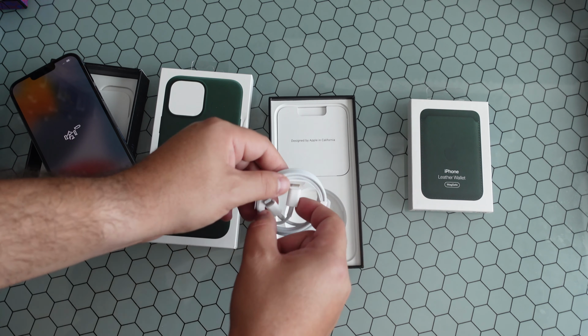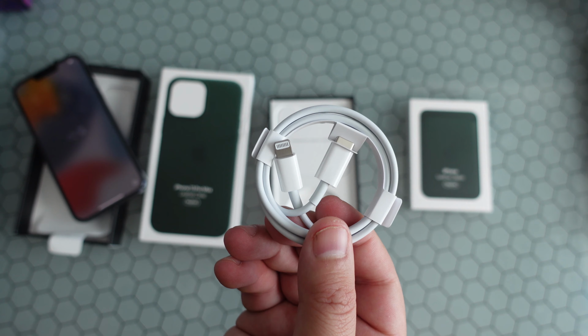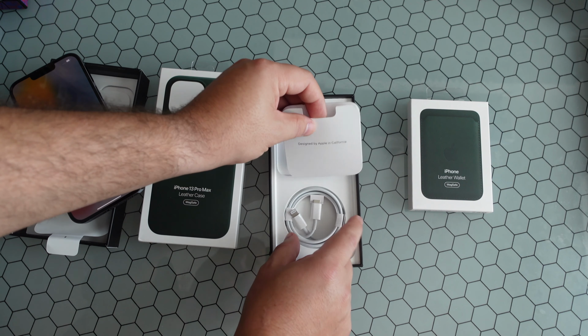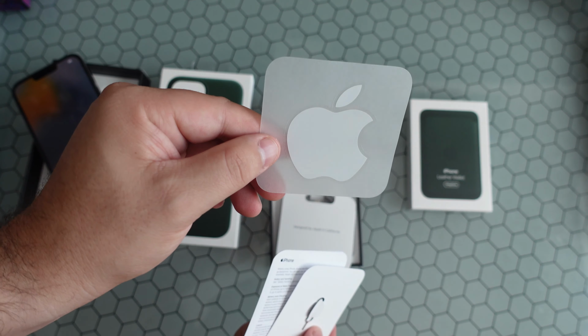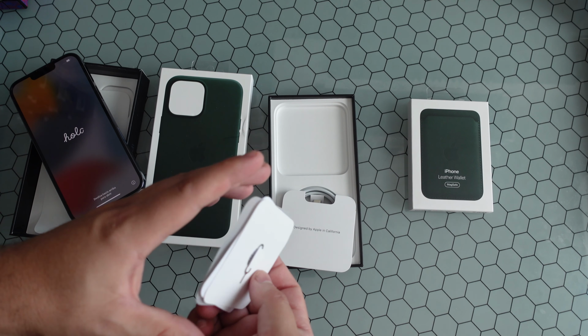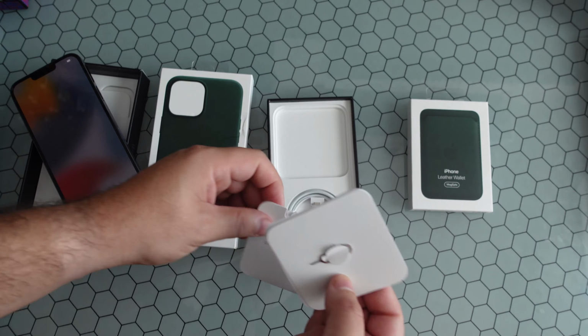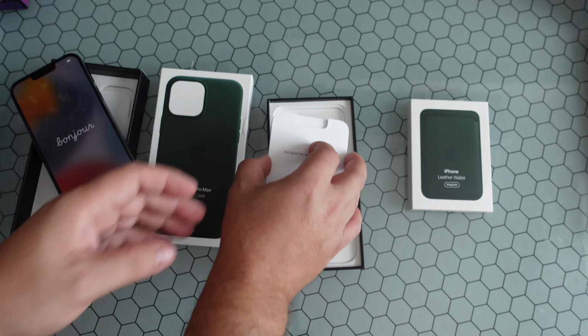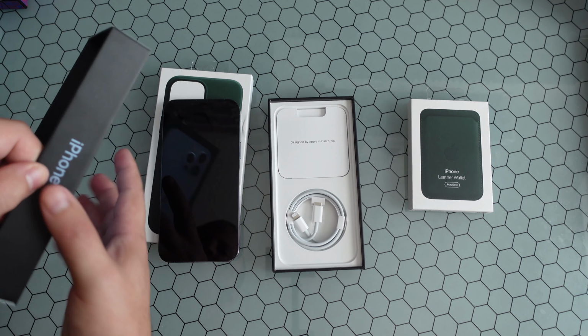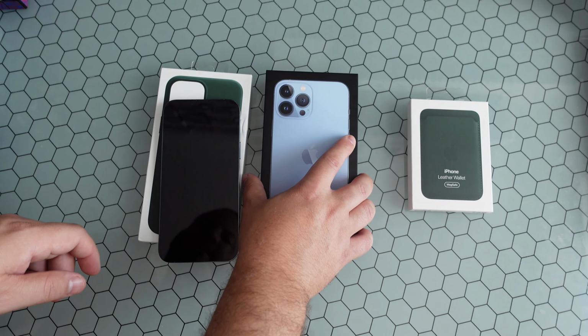And of course, no surprise here, you have your USB-C to Lightning cable, as well as SIM ejector tool, reading material, and a white Apple logo. A lot of people were kind of hoping that this would come with colored Apple logos, kind of like the new iMacs do, but not the case here, unfortunately. Go ahead and set this back down.